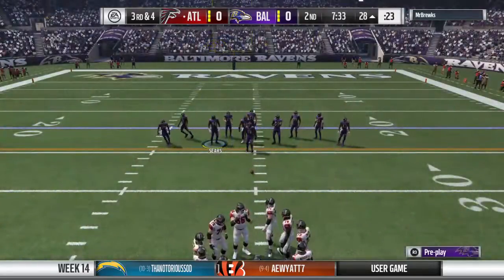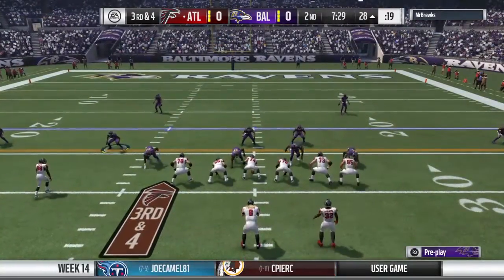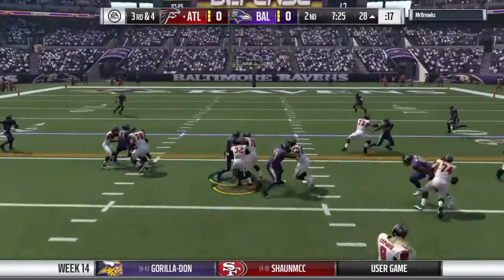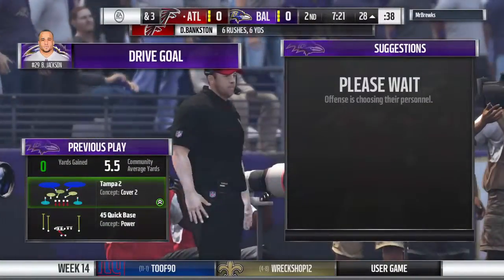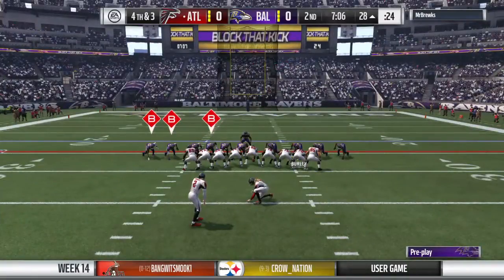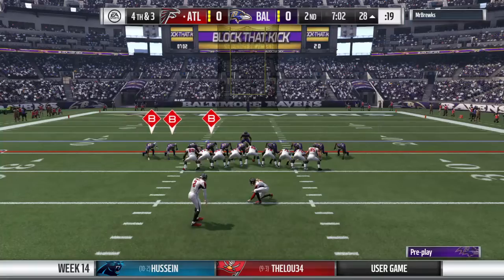Here's the 7th play of this drive. This is 3rd and 4. They'll run it now out of the gun. No gain there on the play, and that's going to leave them with a 4th down. So out comes the field goal team now for the 2nd time here today. And this will be a 45-yard attempt.